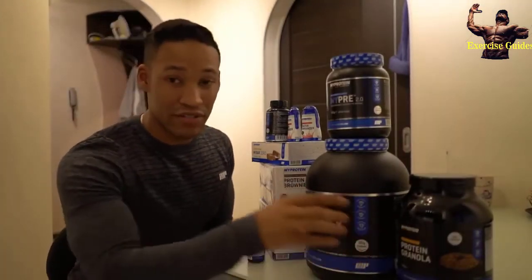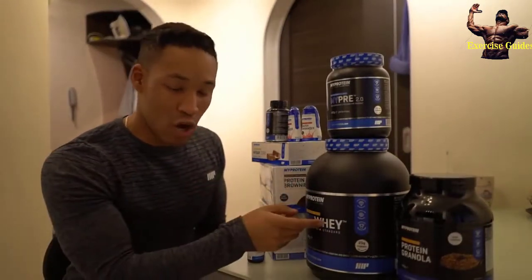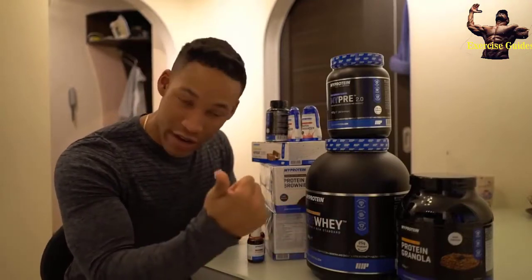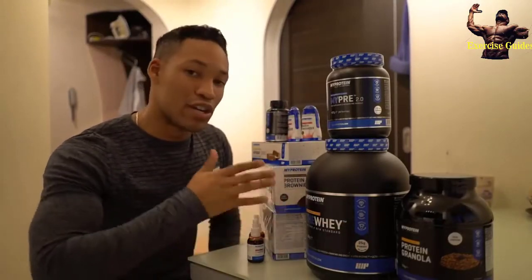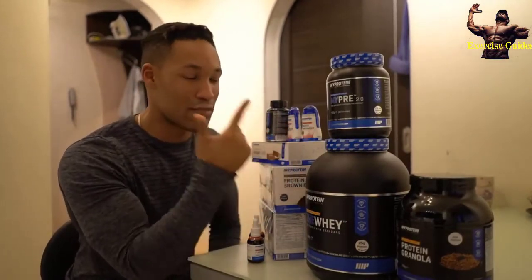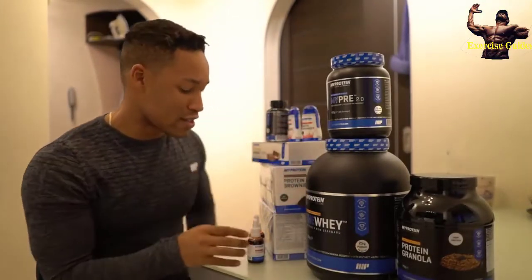Quickly, let me explain why I got these particular supplements for fat loss. The protein granola is purely for my snack that I'm going to mix with my oats along with the whey. The whey I'm going to use as a protein source to hit my protein intake, and it's also very low in carb and very low in fat, so this will help with my diet. With My Pre, when I'm on pre-workout, I tend to burn a lot more calories because I have a lot more energy. I'm able to push more weight, and the intensity is far higher because of the caffeine and beta-alanine in here. I've not tested it out, I'll let you know how strong it is.